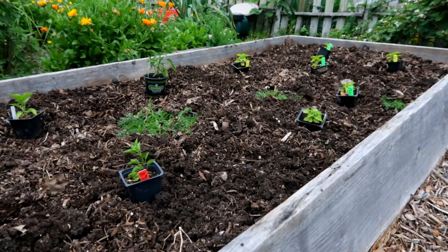A whole bed of sizzling hot peppers. Ghosts, cayenne, Thai pepper, Caribbean red habanero, and lemon habanero. It's gonna be hot, hot, hot for our Dash de Fuego hot sauce.